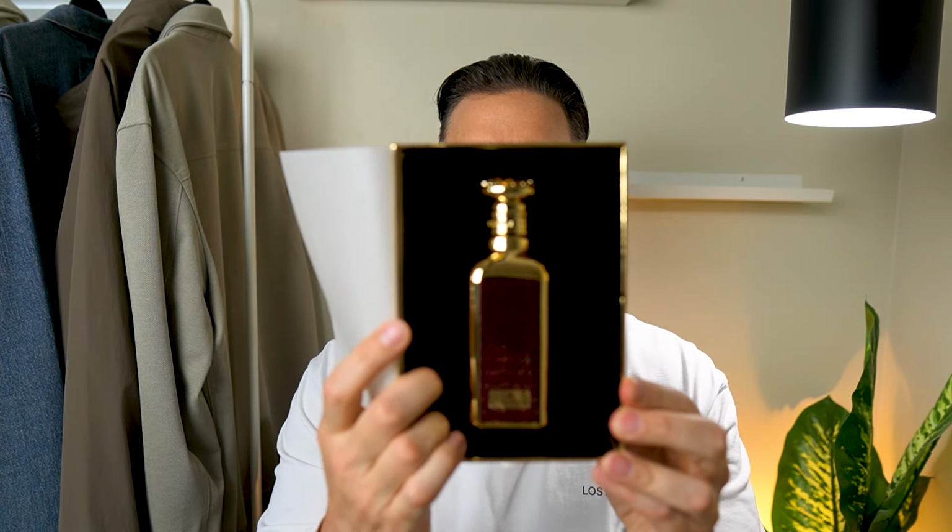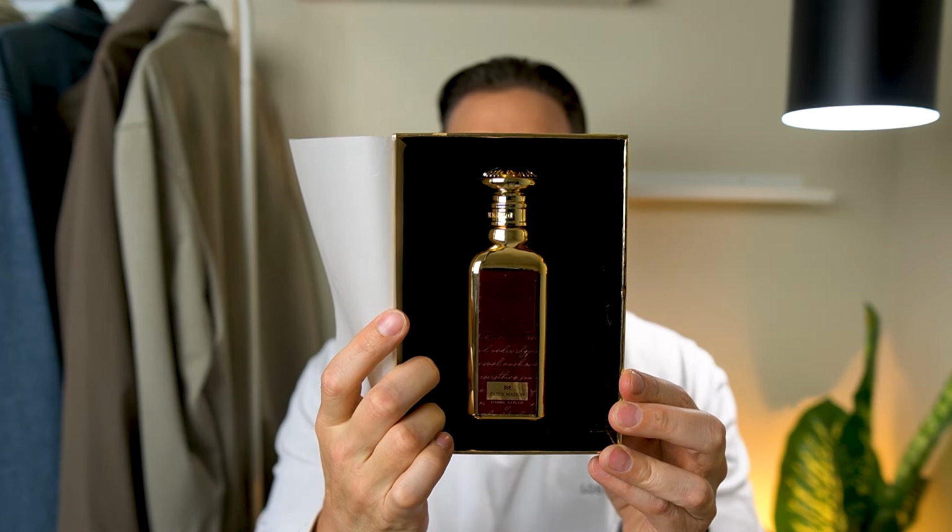Guys, I mean, this is a rack store find. We're getting into poetry over here. So, let's take a look at the bottle. Obviously, it's sitting nicely in this velvet bed. So presentation-wise, I'm impressed. If you're spending $250 retail for a bottle, I would expect the presentation to be nice.